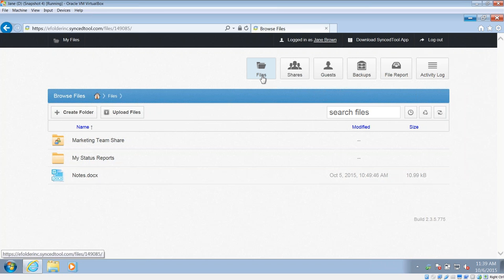So we're sitting here in the Files tab. You can, of course, quickly create a folder. You can upload files here, and you can search for file names if you need to. To the right of the search bar, you're going to see these three buttons. These three buttons are really going to help you. They're going to help you restore files and folders in the case of an emergency.